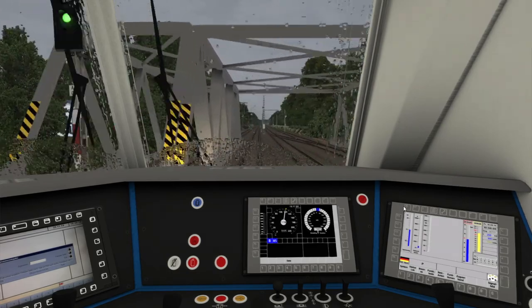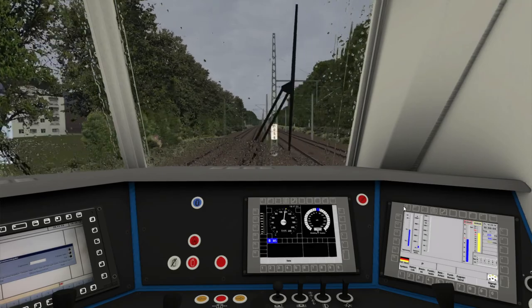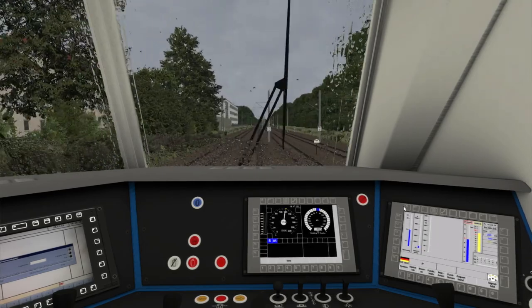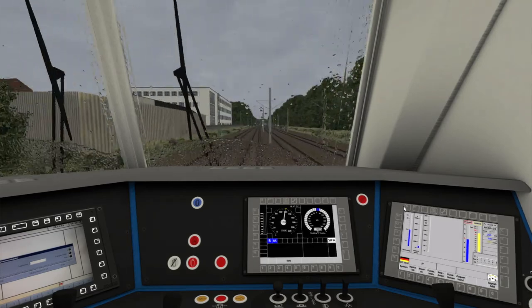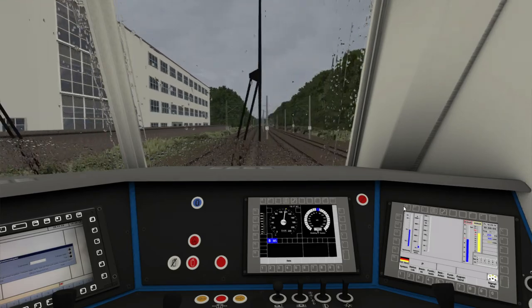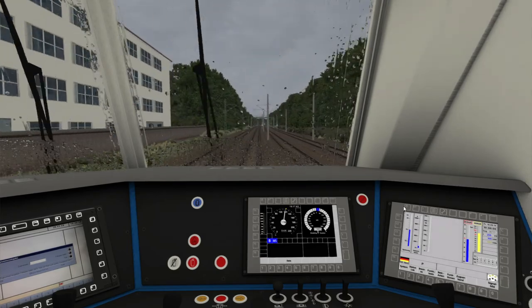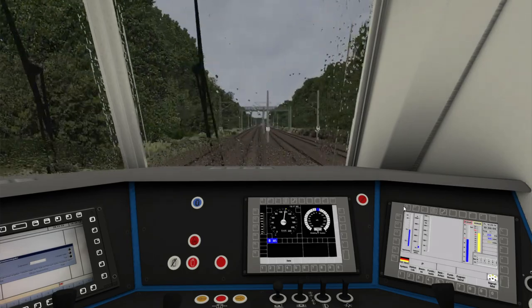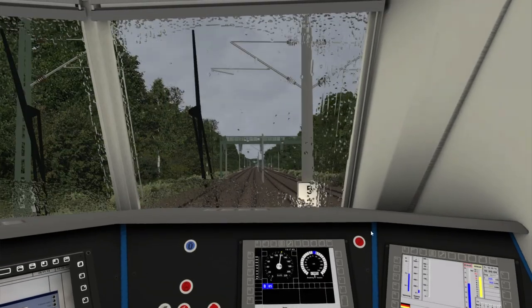For CD Cargo, they go into Germany and I believe Austria, so it's pretty cool. And apparently even the ACS-64s, which are running on the Northeast Corridor in the US, remember that route, apparently even they take some sort of input from these, so it's pretty cool.